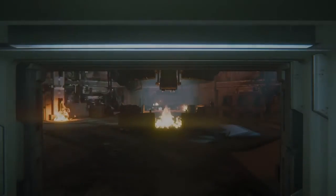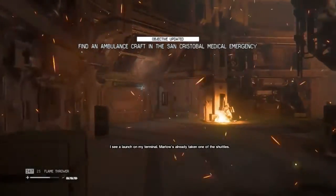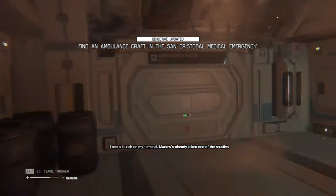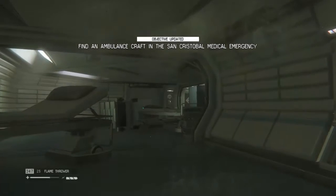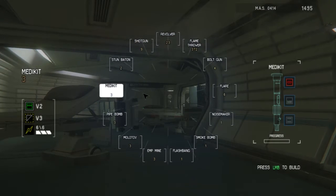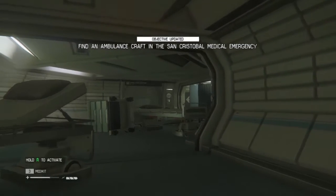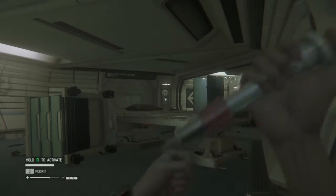Alright, cool, we're in the medical facility. Oh, that could have been worse. That could have been a lot worse. Alright, you know what we're going to do? We're just going to kind of go this way, next to top speed. There are many things we could do here. One of the things I'm going to definitely do is get... You notice how my mouse marker's not in the right place? Alright, we're going to pump up on some medics here.